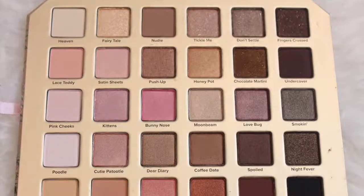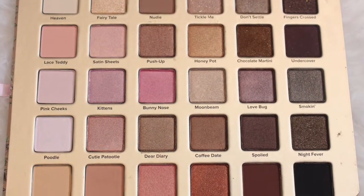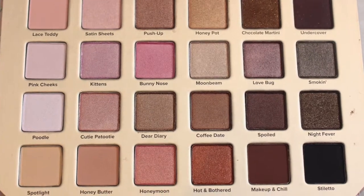So you get 30 really beautiful shadows. You've got a nice range of mostly warm, but definitely some cooler tones in here as well. And you've got a really nice mix of mattes, satins, shimmers, and some glitter as well. So love that. Like I said, you get 30 shadows.